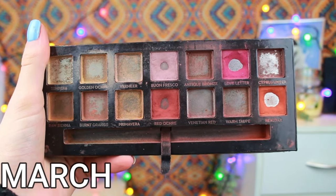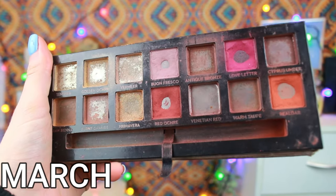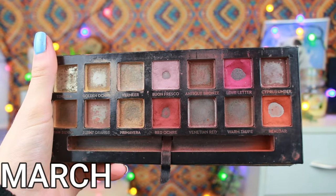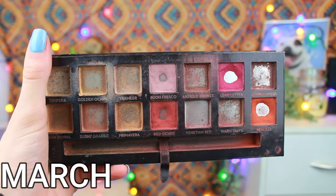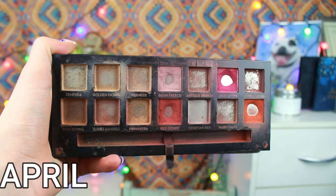I said last update that I was really gonna try and work on Red Ochre and Realgar this month, and I think I've done really, really well. I did also say that I was using all of these shades as a blush mixed together, and that's how I was gonna continue using them in the coming month. And this is what it looks like today.